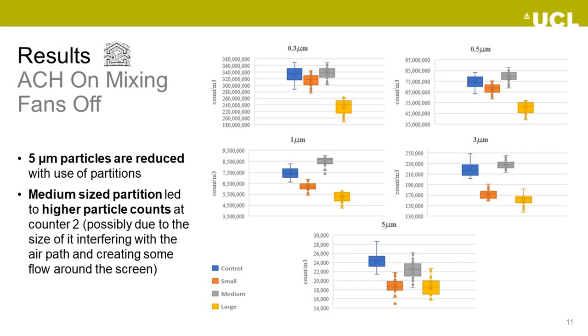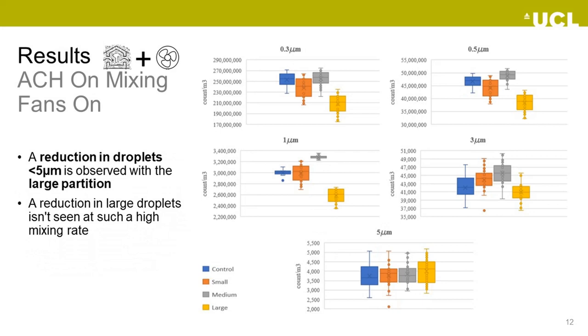Okay, so this was just air changes and air mixing. And this is with air mixing as well. So we've got air changes and mixing. And again, we've got the no partition, small, medium, and large. And in this case, we're not really seeing much of an impact when it comes to the large droplets, aerosols, so down here. So they're pretty much consistent. When there's a lot of turbulence within the space, the large particles aren't really impacted.